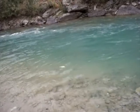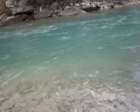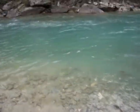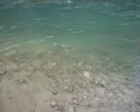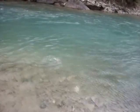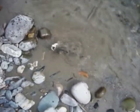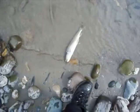Alright, what do we got? It's a bully. Nice. Finally, you see all the kokanee down there. It's a little bull trout. All right, let's see the release.